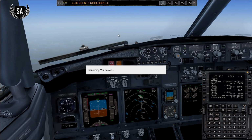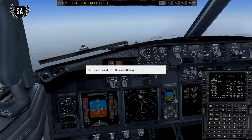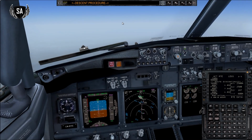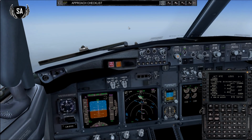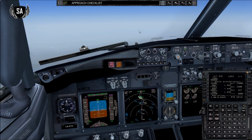Trying to get my MCP panel synced back up. Something must have happened. VREF 0, 0, 0. Minimums 2, 0, 0 feet. Approach briefing completed. Descent checklist complete. I didn't even know I started the descent checklist. I'm not sure how the first officer did that by himself. But okay, whatever.